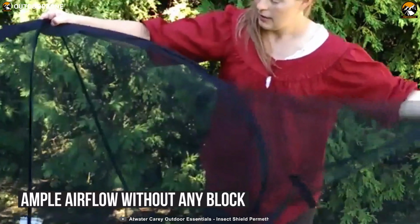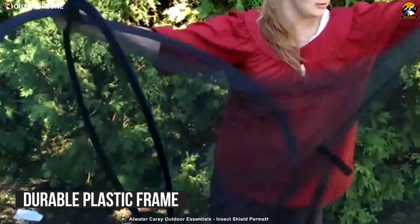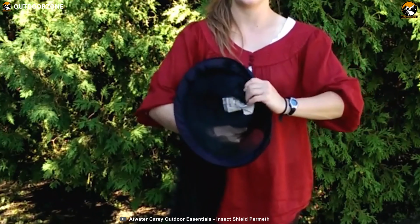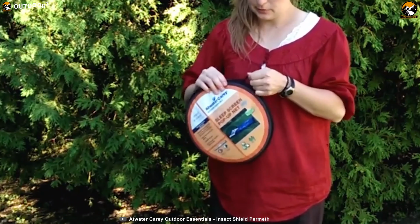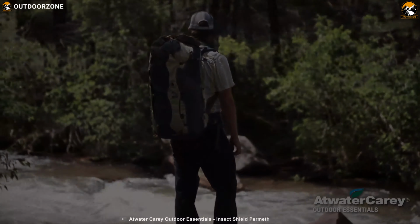Besides, it also provides ample airflow without any blockage. With a durable plastic frame, it pops up instantly and is ready to use in less than 1 minute. Plus, you can also store it back in mere seconds. Weighing at around 10.8 ounces, this mosquito net comes with a round-shaped carry bag so you can store and carry it along with you on your next backpacking trip.